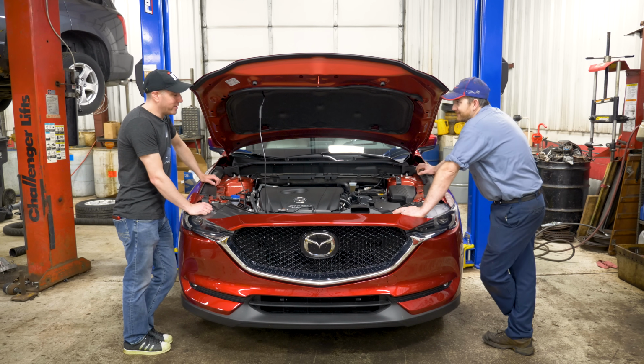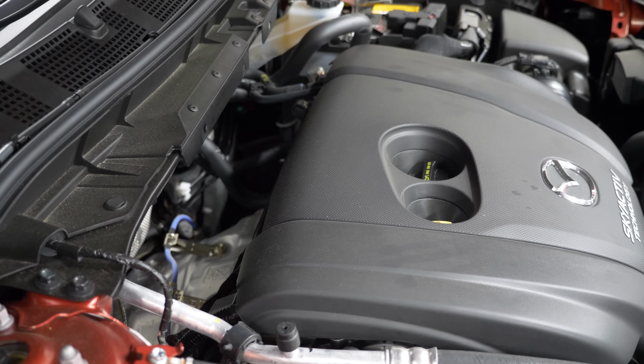Some torque. What are you going to tow? Some boats. What, like a 5-footer? My inflatable. You're going to tow your paddle boat, your inflatable boat?